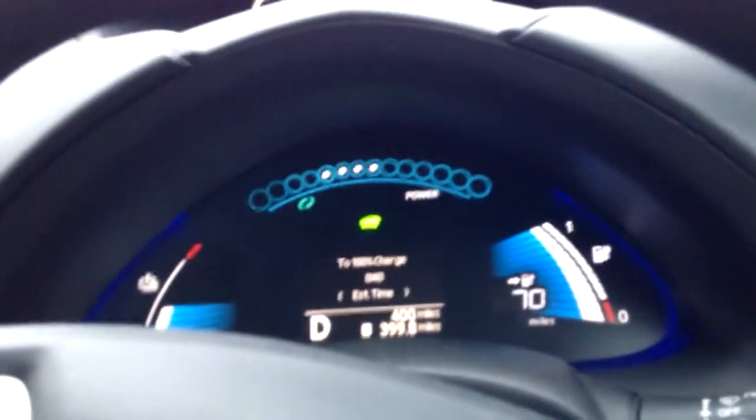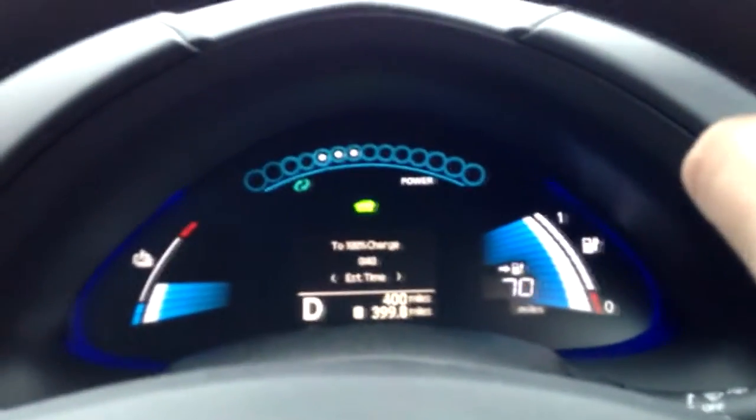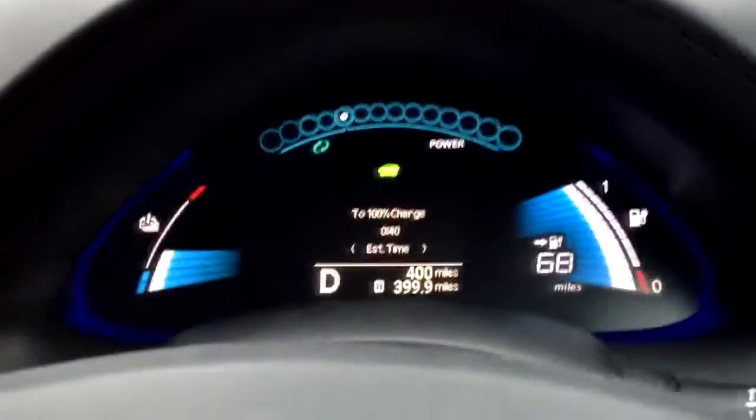Okay, so I left about 30 seconds ago. We've got 70 miles on the gasometer. I'm in a bit of a rush this morning, so bear with me. So we've got that on there. We're at 3°C.